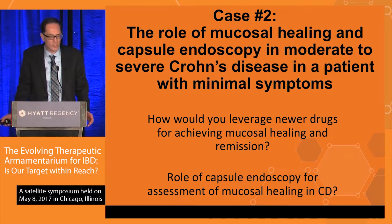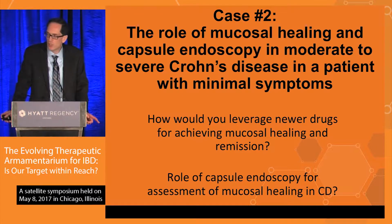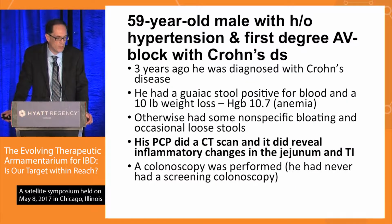So let's switch gears for a second. This is now a Crohn's case, a role of mucosal healing, and I'd be curious to hear if you're using capsule endoscopy in your practices and how you're using it in somebody with moderate to severe Crohn's, actually with minimal symptoms. So how would you leverage the new medicines for Crohn's disease in terms of mucosal healing, and what's the role of a capsule?